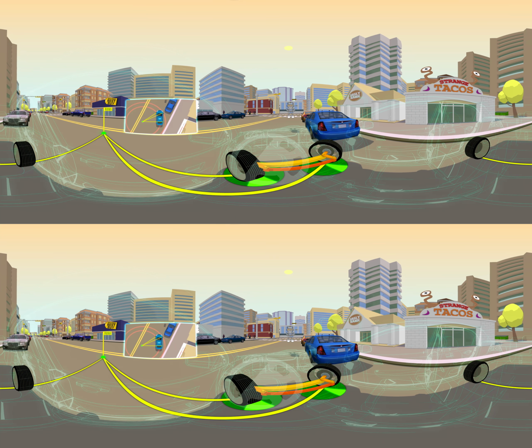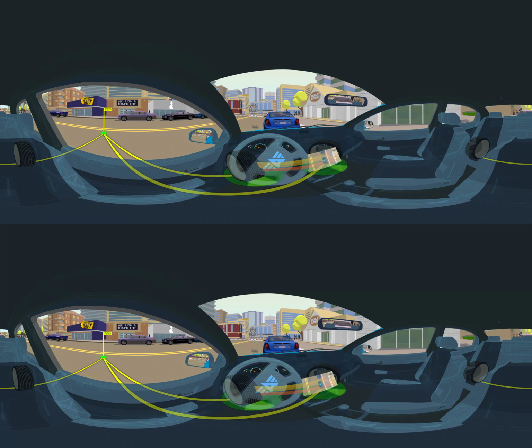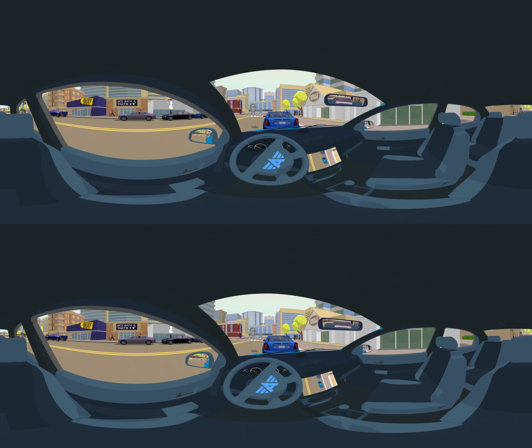No bumping. Once you're in, you can line it up nice and snug.